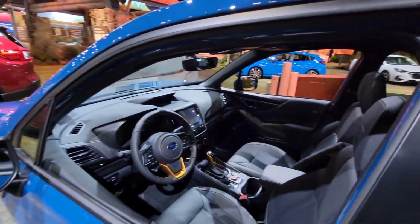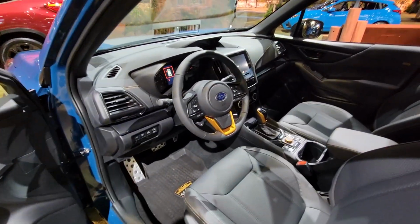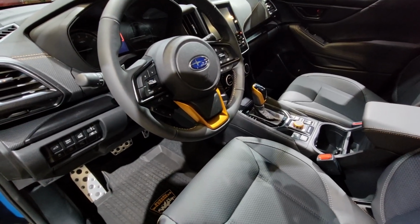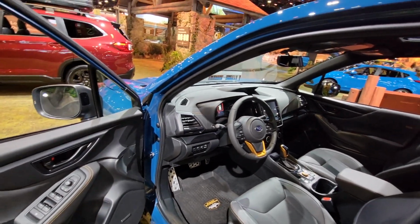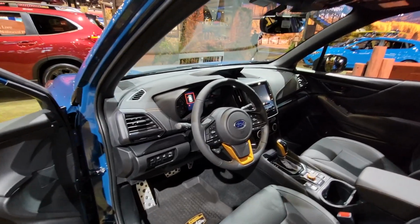It's been a while since I spent a lot of time with a Forester. We actually had a 14 Forester when they came out, and it's a very capable vehicle. It wasn't the most comfortable though to ride in. The ride was a little rough, and the seats were a little uncomfortable.